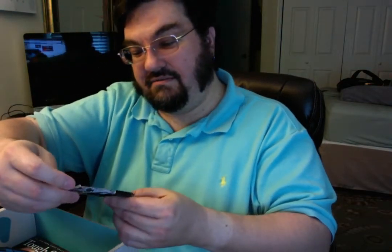Oh, Nerd Block. More cosplay trading cards. Really, really, really. Okay, well, two in favor, one against. What else do we have in here?